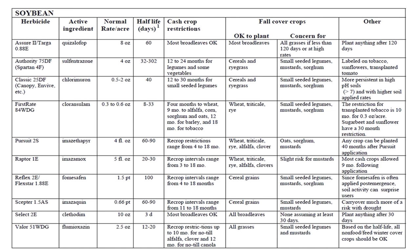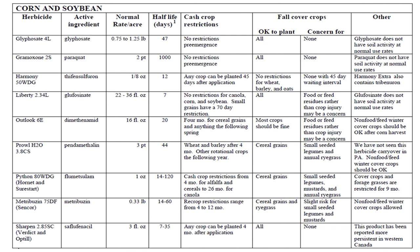You're going to see on the page that's going to pop up here in just a second. You'll see there's some more herbicides that we've got. Verdict we found has worked fairly well, not having a huge carryover, and that is Outlook and Sharpen combined, and you can read both of those on there, and they work very well.